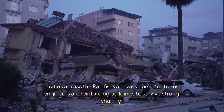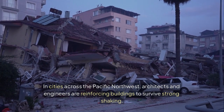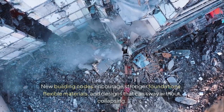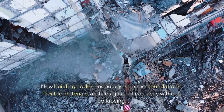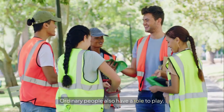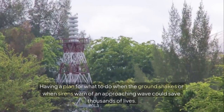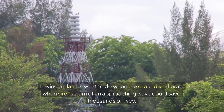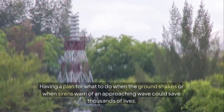In cities across the Pacific Northwest, architects and engineers are reinforcing buildings to survive strong shaking. New building codes encourage stronger foundations, flexible materials, and designs that can sway without collapsing. Ordinary people also have a role to play. Having a plan for what to do when the ground shakes or when sirens warn of an approaching wave could save thousands of lives.